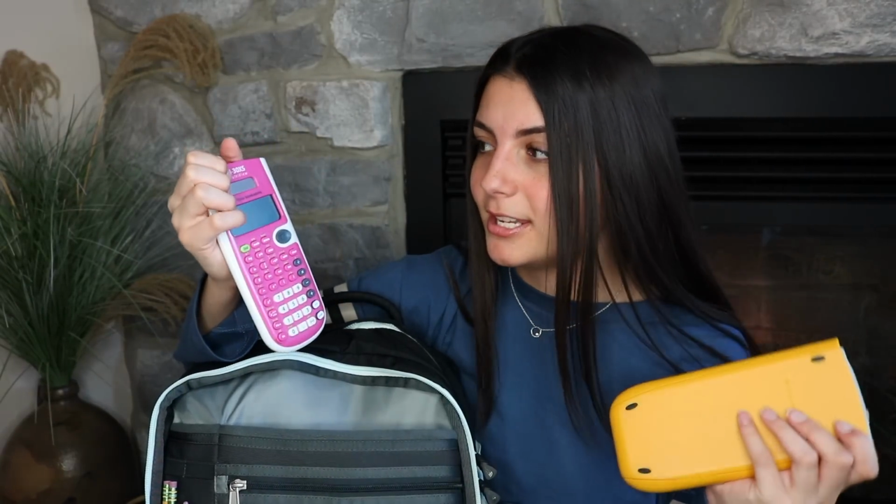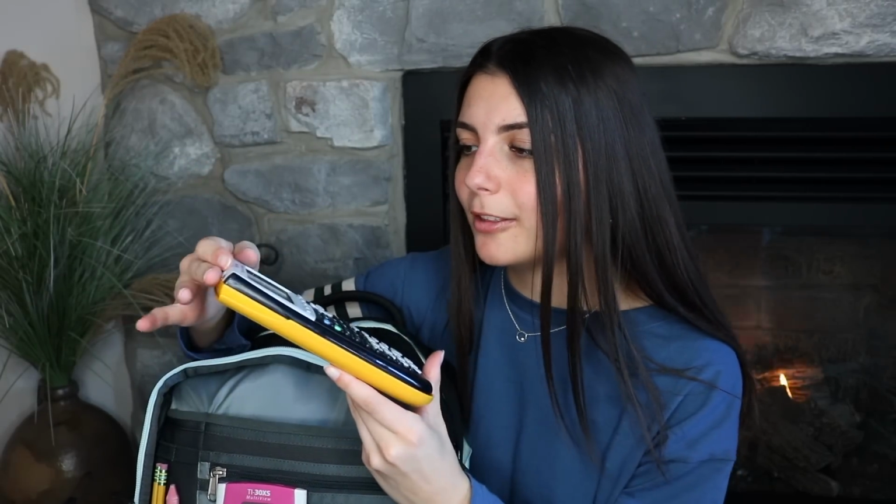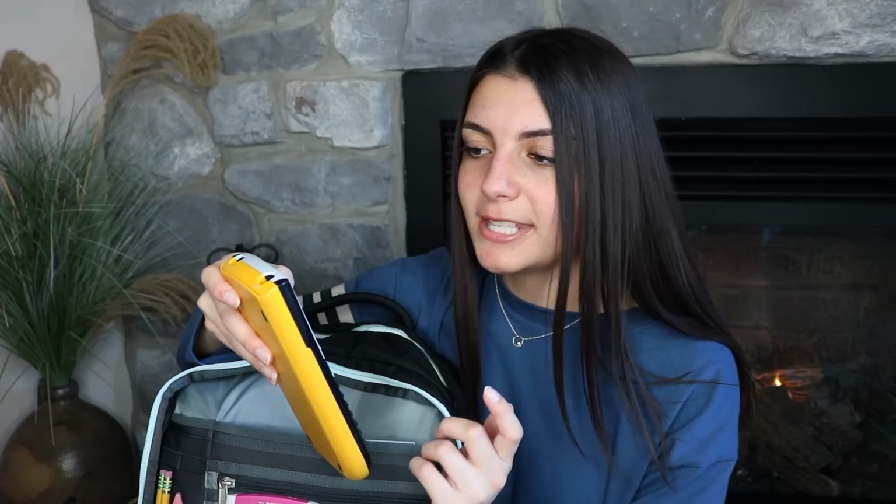I have not 1, but 2 calculators in here. This is just your basic scientific calculator. This is my graphing calculator. It's school bus yellow because that's what our school provides for us. So this is the TI 84 Plus. I have 2 because for some of my calculus tests, we're not allowed to use a graphing calculator, so then I have the other one in there.